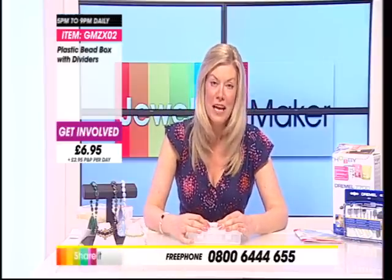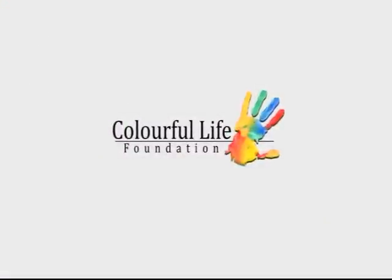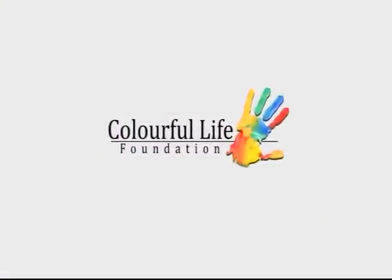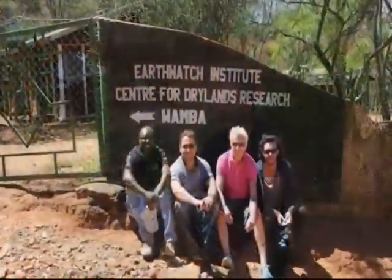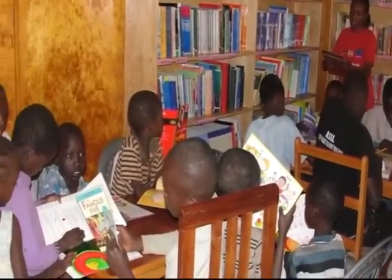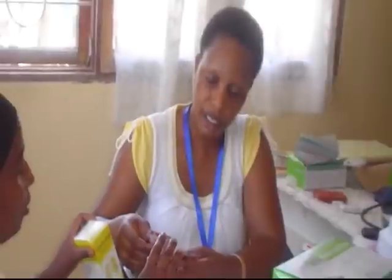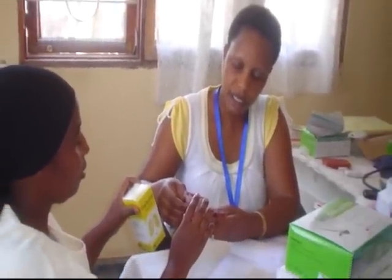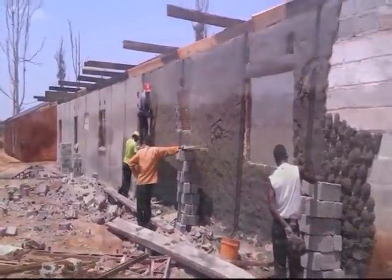Funded by you, our Colourful Life Foundation is helping several communities across Africa, such as the remote village of Wamba in Kenya. Here, we are running a library filled with books donated by our wonderful customers across the UK, where hundreds of children visit and learn 7 days a week. In North Zambia, near the Emerald Mines, we are co-funding a vital remote clinic, have supported Gemfields in the building and running of 2 schools, and have embarked on an ambitious farming project.